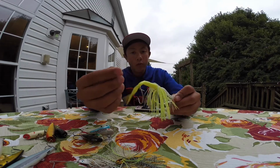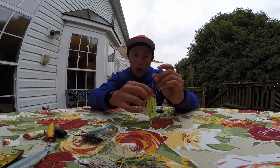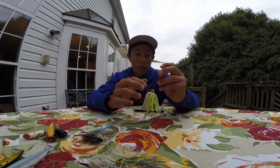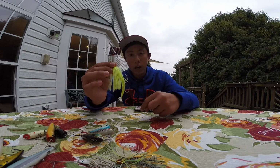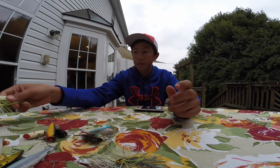This has a Zoom fork tail chartreuse on the end, and I've just got a nice trailer hook on here, because they tend to swipe at your baits a whole lot with buzz baits. Like, they try to crash the blade, try to crash the end of it, and they tend to miss it, so always have a trailer hook on there.